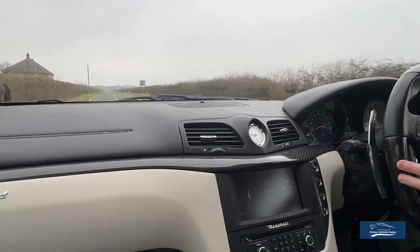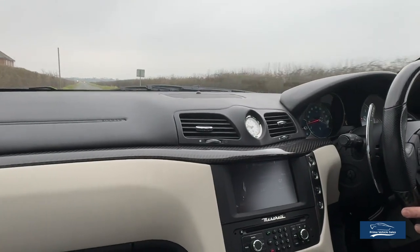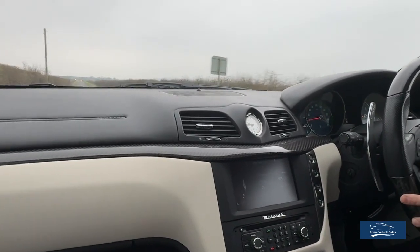Really nice car. And yeah, we just had to slow down for the horses because they'd just have a fit if we tried to pull away in this.